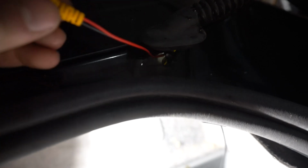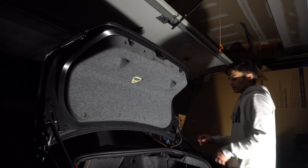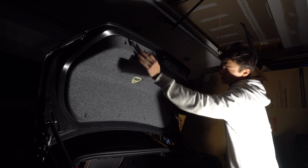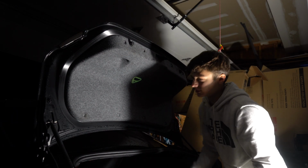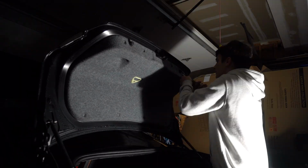There she is. I got this pulled through here, so I'm just gonna go ahead and pull all the slack. I'm gonna remove the other part of this rubber hose. Alright, so what I'm actually gonna do before I run the wire through here is I'm gonna go ahead and take off this whole gray trim piece, which you can just do with the flathead. It's just a bunch of tabs, so it's not that hard to figure out how to do.